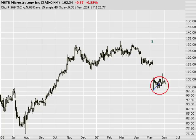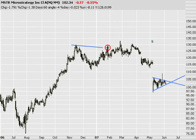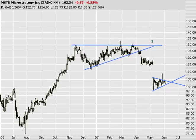MicroStrategy. Got another pennant here forming after the gap. I think the stock is gearing up to move quite a bit one way or the other, and I just don't know which way that is yet. I'm thinking to the downside because it's obviously struggled from some pretty significant highs all the way up here and then just really barreled downwards. So I bet that trend continues, but I wouldn't be placing any money on it before the breakout, let's put it that way.